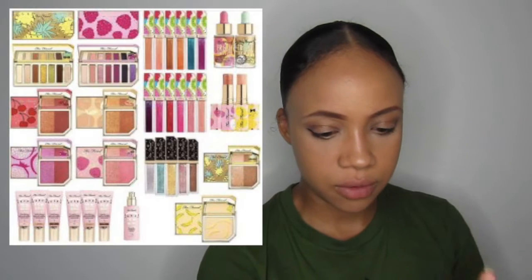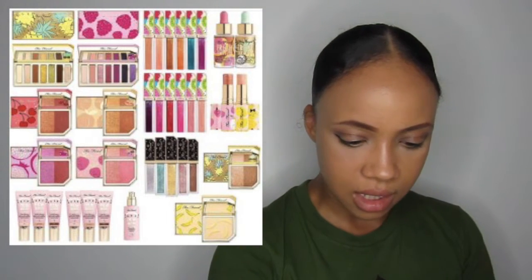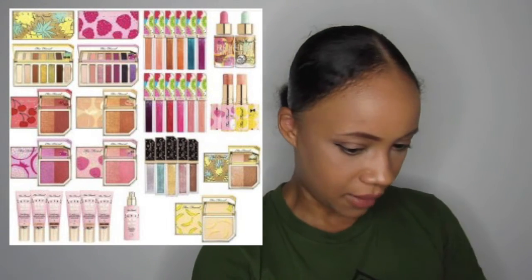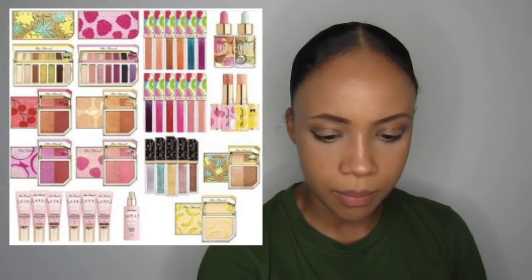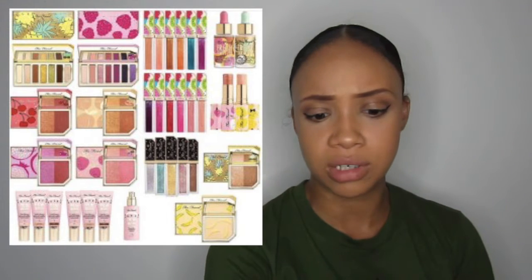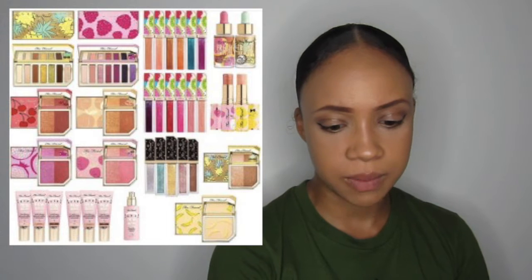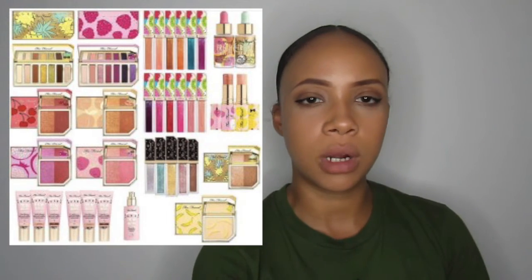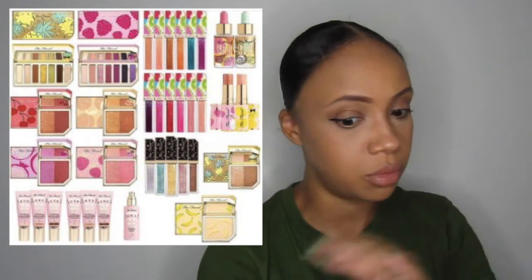Okay, so a look at the full Tutti Frutti Too Faced collection. As you can see, there's a couple of eyeshadow palettes. There are some split pan blush duos. Again, we have the foundation there. They've got some lip glosses, some lip sparklers. They've got a banana powder. They've got some glow sticks as well. There's a lot of stuff here, and they're all supposed to be infused with fruits. I'm not too sure if they're all going to be infused with the same fruit or if each one is going to be different. I'm not too sure.